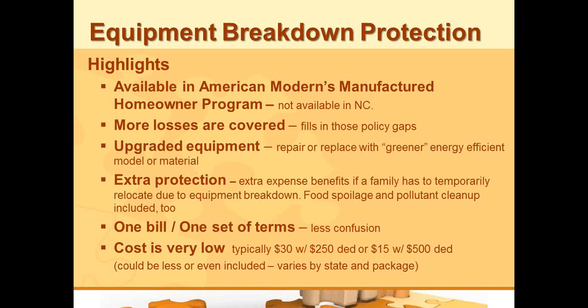Now, when possible, equipment will be repaired or replaced with a greener, energy-efficient model or material, and you can have extra protection. If the covered repairs force a family to temporarily relocate, this coverage provides extra expense benefits such as hotel costs. It also covers food spoilage and pollutant cleanup. You're going to have one bill, one set of terms, less confusion. What I mean by that is instead of having a separate warranty for your different appliances like your refrigerator, washer, dryer, AC, things like that, you're going to have one endorsement that covers it all. So that's what I mean by less confusion.